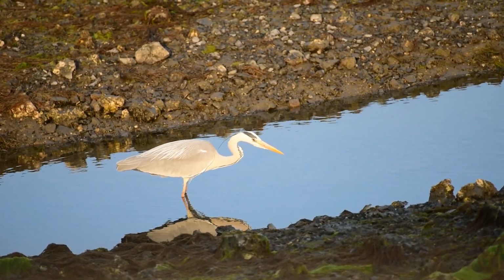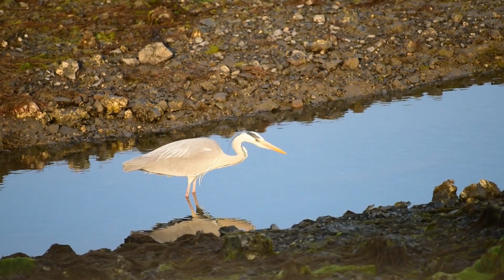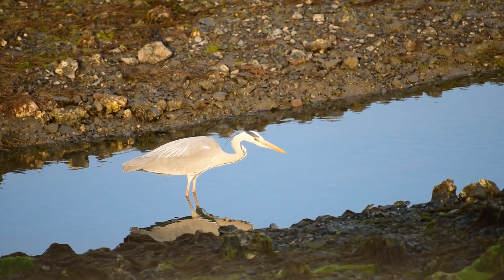See his action, very keen to find out the small fishes underwater, and finally capturing the fish by using its long bill.